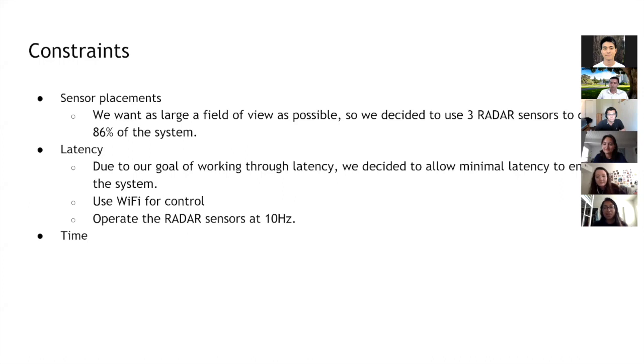And then with latency, our initial proposal from AV had us working through latency. And so we allowed a minimal amount of latency into the system by using Wi-Fi for control. So instead of doing computations on the system itself, we send messages to the vehicle. And then we also operate the radar sensors at 10 hertz rather than 20 hertz. And then our obvious constraint, time, given that we only had 1 year to work on this project.